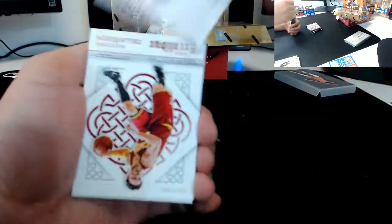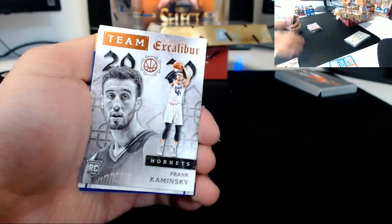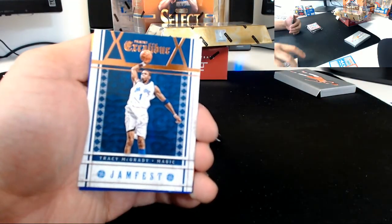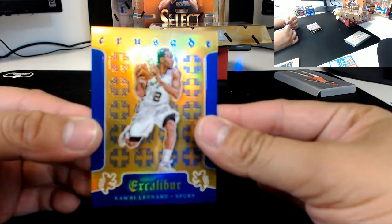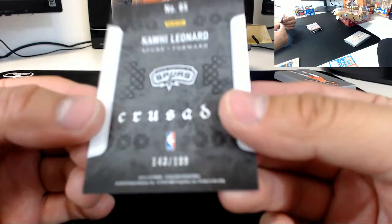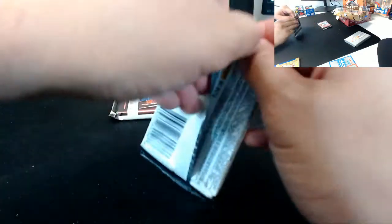Bradley Beal, Eric Bledsoe. Rookie Jonathan Simmons, 2020, Frank Kaminsky, Tracy McGrady on the Magic, Kawhi Leonard for the Spurs. 143 of 199. Whoa, I think we got a head to toe card in here, super thick. Head to toe is the jersey and shoe relic autograph card that's in Excalibur. We didn't get any of the first 10 boxes we did, and we got 2 in the second 10.